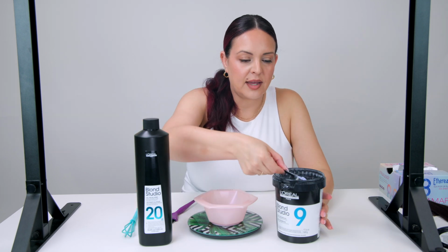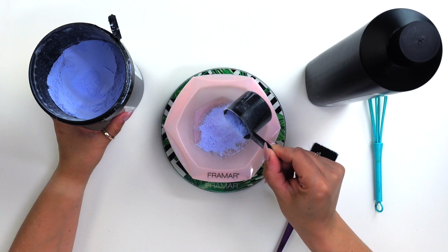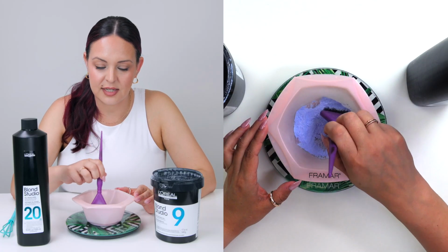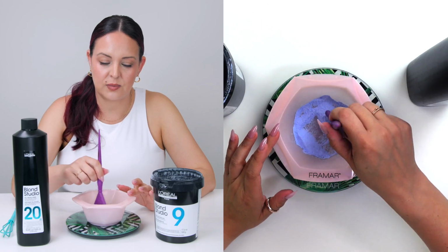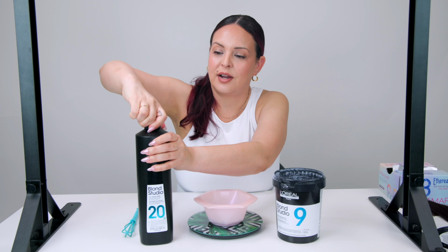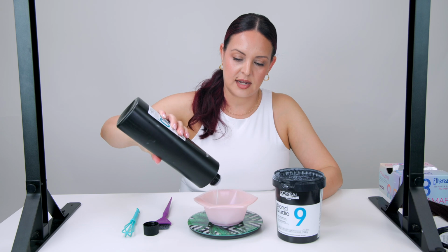So I have my scale here, and we're just going to add in about 10 grams there. Before I put the developer in, let's go ahead and feel what this feels like. Definitely like the finest type of sand that you could possibly think of. That's what I'm kind of gathering from this one. So we're going to go ahead and put in 20 grams of our developer. Ooh, this one's kind of like a little squeezy tube, which is kind of cool. I always like developers like that.